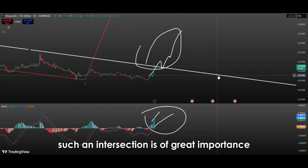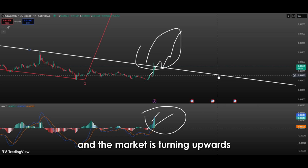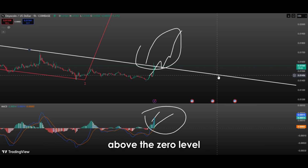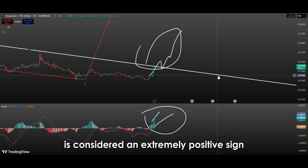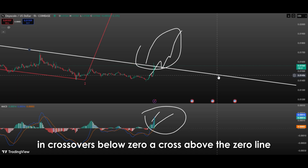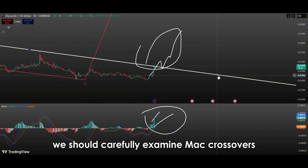Such an intersection is of great importance as it indicates that traders' appetite has increased and the market is turning upwards. In particular, the fact that this intersection occurs above the zero level is considered an extremely positive sign in technical analysis. Because while there may be some doubts about the continuity of the uptrend in crossovers below zero, a cross above the zero line usually reveals that the trend is strong and that this uptrend is supported. We should carefully examine MACD crossovers.